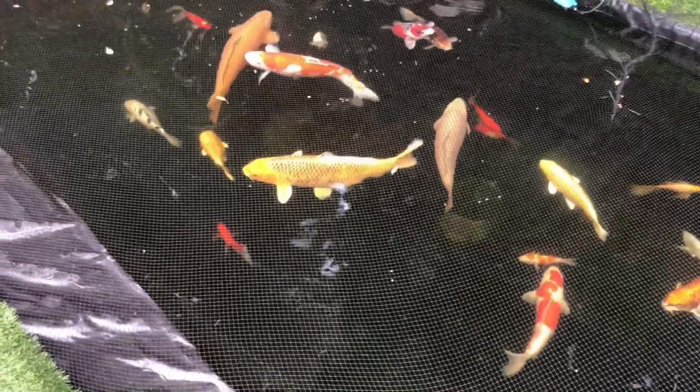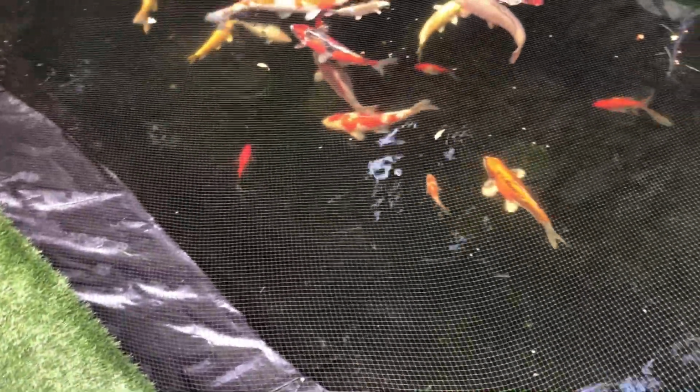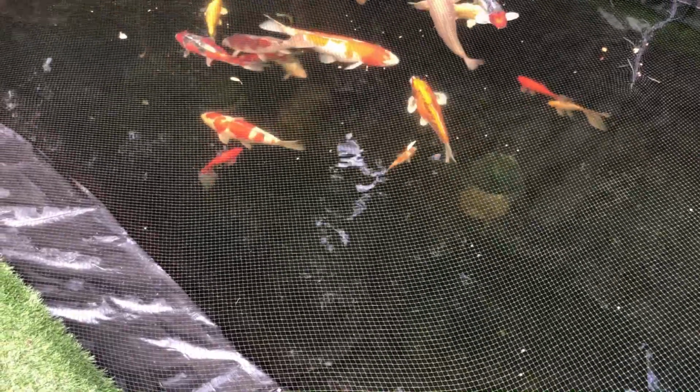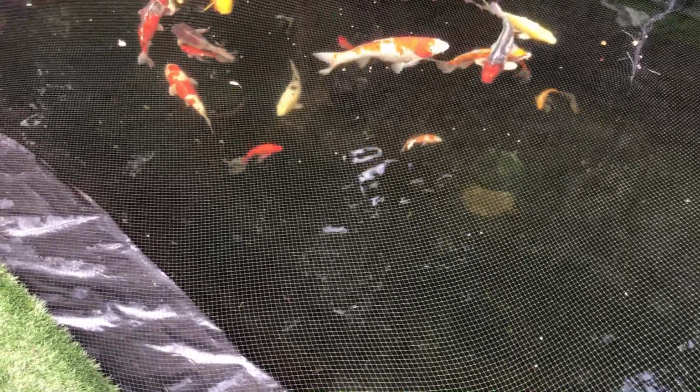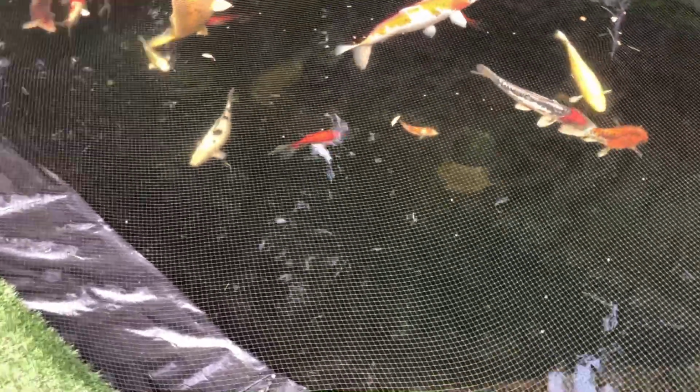At the moment, I'm still alright because mine's in ground, so it's not as bad compared to other people's. If you have a higher pond, then the wind hits you from all angles. It's still in ground, so I'm getting a northern sort of wind coming in. But I think once the polycarb does go on, it will make a difference.